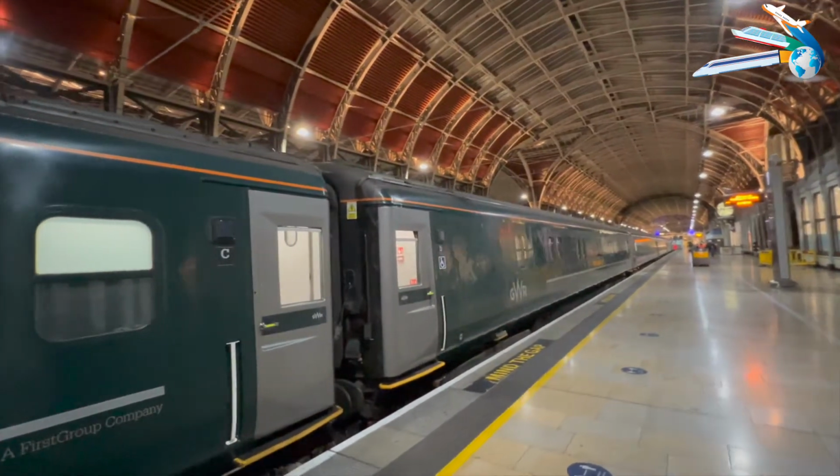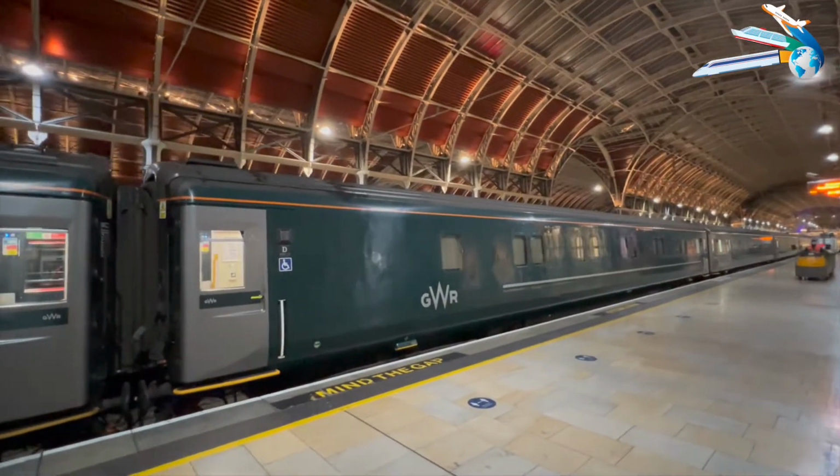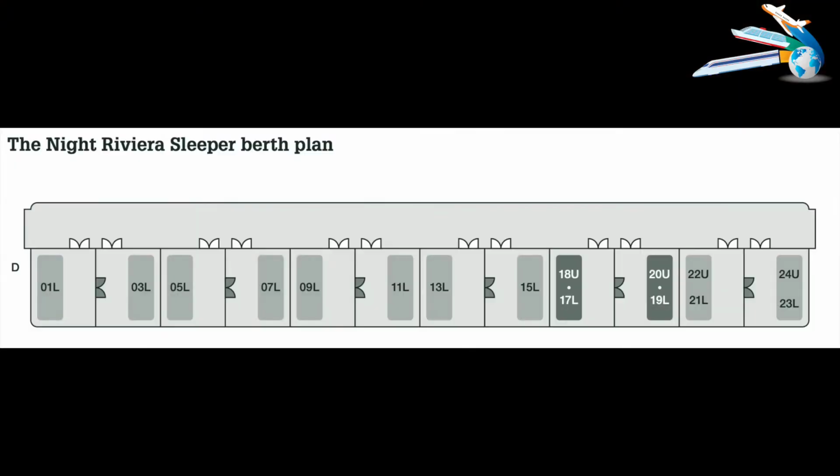Now we're coming up to carriage D. This is where I'll be spending the night. The carriage has 12 compartments with the ability to have an interconnecting door, so if you're travelling with someone, like I am, you can buy 2 cabins and make them one, although it is just a door that's open, but it does make a difference.